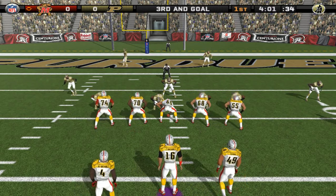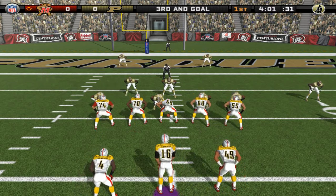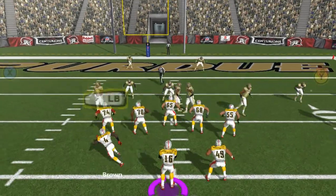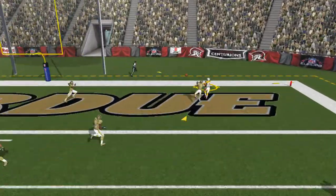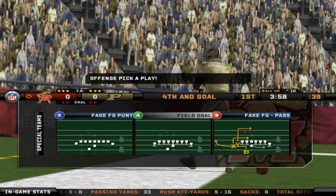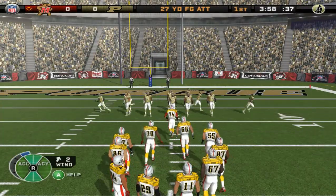Number 86 was the intended receiver on that play. With 2 extra defensive backs, the defense is in the dime. On the move. Nearly intercepted. 2 tipped passes in a row. You better kick it here. The intended receiver on the play.